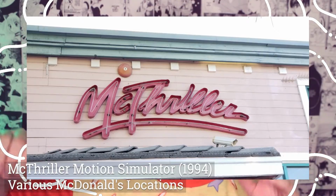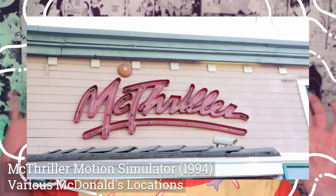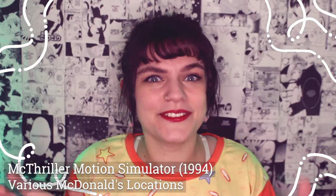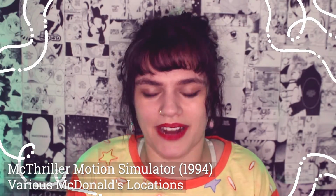Next category, lost to time. Why was that hard to say? Lost to time. These are McDonald's that are deceased, or aspects of them are deceased. And we're starting out with one of the most interesting ones, which is the McThriller. So the building this existed in still, I think, runs as a McDonald's, but this aspect is gone, which was a motion simulator ride. A couple different McDonald's around the US had a motion simulator ride in them.